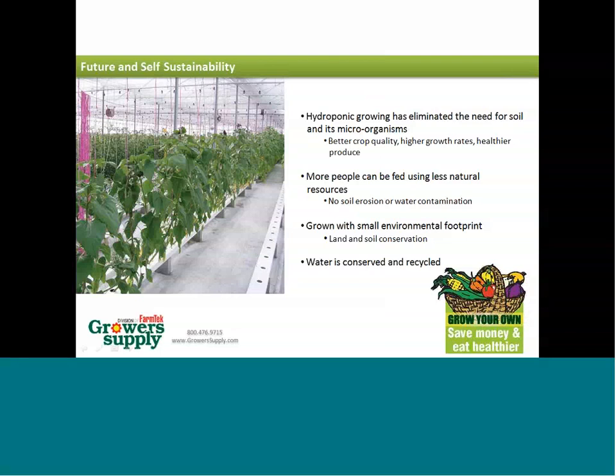Hydroponic growing has eliminated the need for soil and its microorganisms, resulting in better crop quality, higher growth rates, and healthier produce. More people can be fed using less natural resources. No soil erosion or water contamination. Again, less water is needed than conventional soil growing as well. It can be grown with small environmental footprints, which results in land and soil conservation.